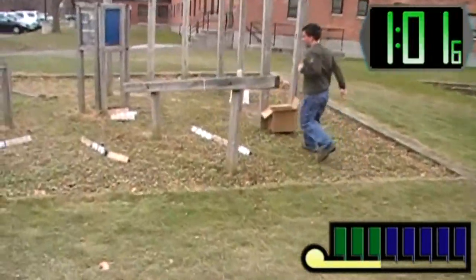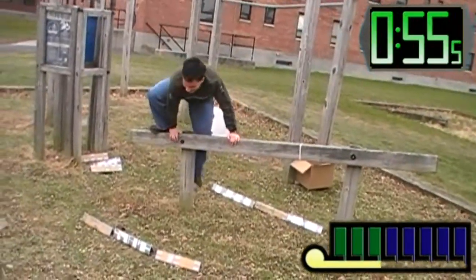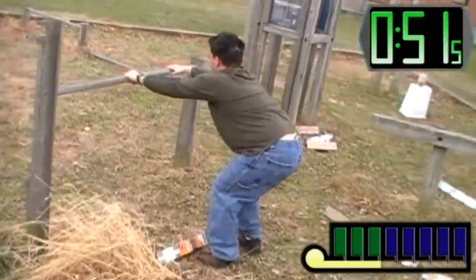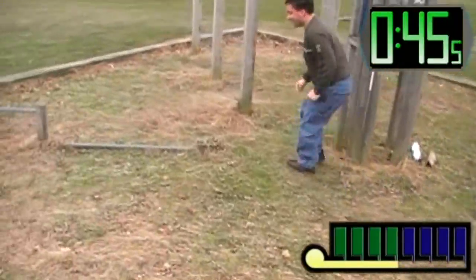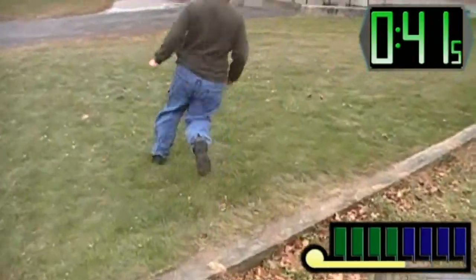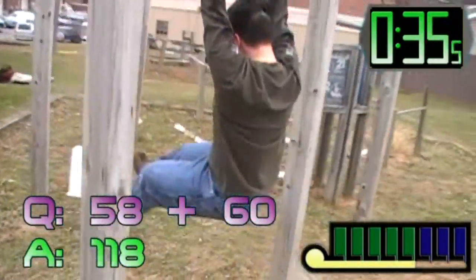Now into the super hurdles. First is a slanted hurdle that has a gap both on the front and the back, so you have to be very careful when traversing this. He gets across. Then it's the original hurdle with a gap in the front, and he looks a little timid crossing this, and he gets over. About 45 seconds off the clock, he's now onto the scepter, keeping his balance very nicely, gets to the end, and now to answer his question, he gets onto the bar, and he answers 118, and that is indeed correct.